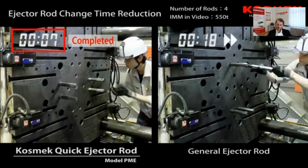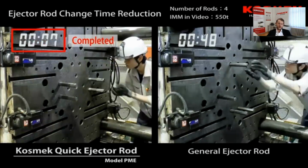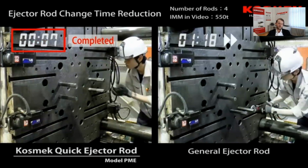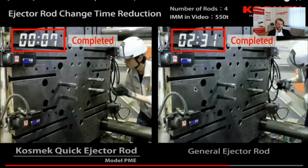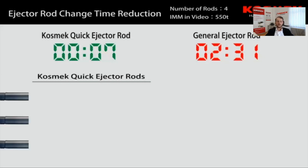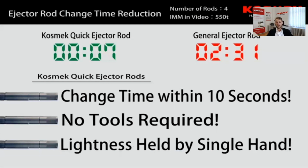And as we can see on the other side, for a general rod, we need to unscrew it with the hex driver. Then we need to screw it out with our hands. And once more, we need to lock it with the hex driver. So we need at least 2 minutes and 31 seconds to complete the ejector pattern setup, whereas you just need 10 seconds without any tools to reduce the setup time of the ejector patterns, which can be done with just a single hand operation from your operator.